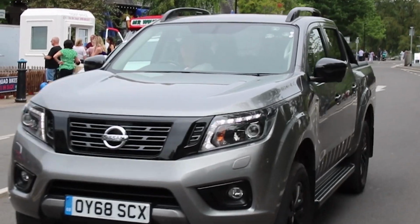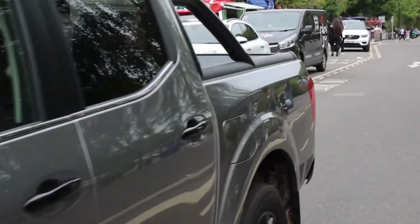I mean, we can realistically say we're a savant at driving the Navara now because we took it down to Goodwood.